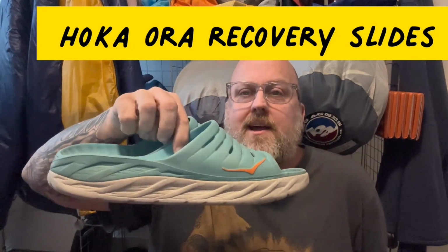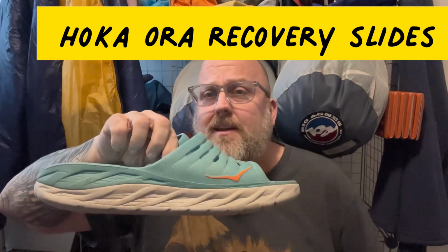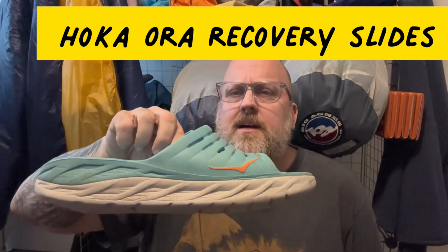But I wanted to show you these camp shoes that I have. These are the Hoka Aura Recoveries. I've had them forever. They're like 50, 55 bucks, I think. I'm not sure how much I paid for them, but that's what they're currently going at. These weigh a little bit less than Crocs. You miss the heel strap, but as far as being comfortable, like the amount of cushion and stack size on these, after a long day of hiking, I love to put these guys on.